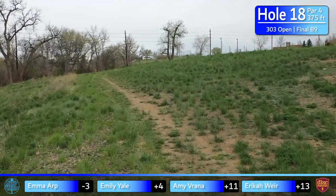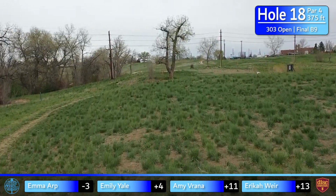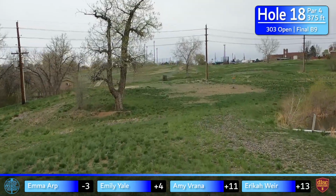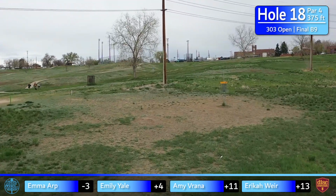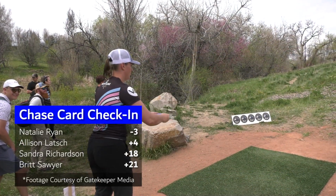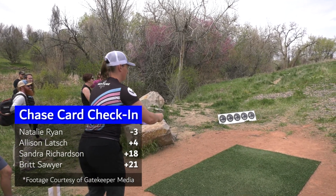So, hole 18, par 4, 375 feet. We do have the lake OB, we have the fence line that is OB, and then we have the power lines and OB line that are on the right-hand side of the fairway as well as you head up to the Skippy Green with a somewhat elevated basket. We check in with our chase card here to see how they navigate this hole.